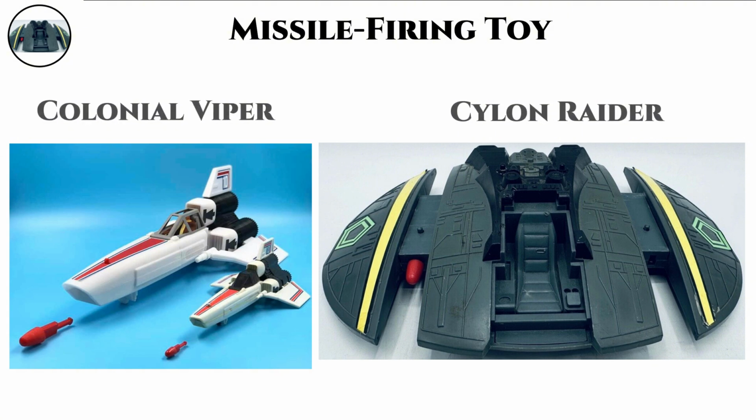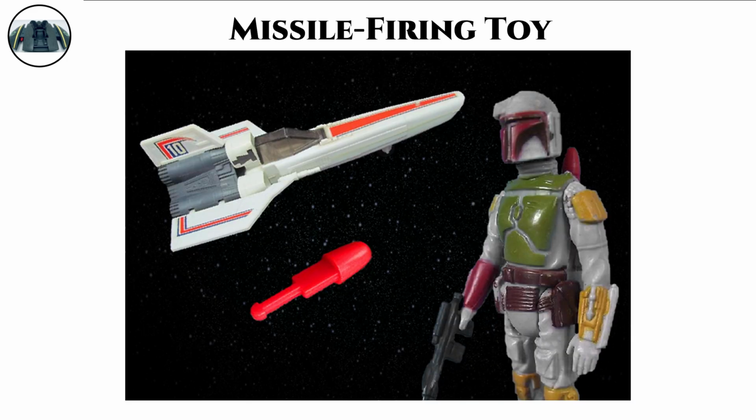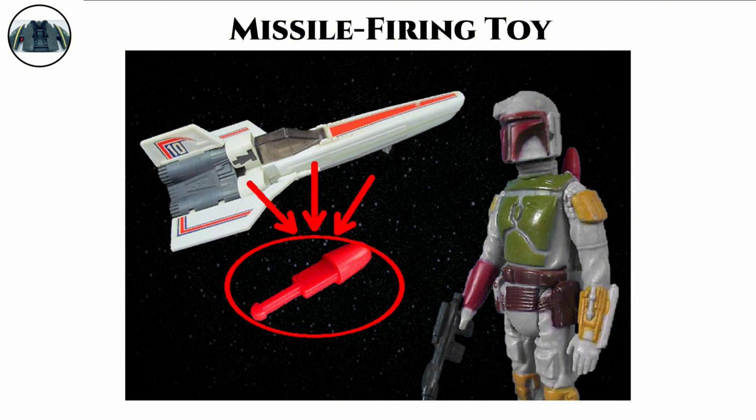The toy came in several models, including the Colonial Viper and Cylon Raider, all equipped with spring-loaded launchers that could fire small plastic missiles. They were fun, interactive, and made the toy feel exciting. The toys passed safety regulations at the time, but the small missiles were a hidden danger. They could shoot out with enough force to get stuck in a child's throat. There was no safety feature to stop them from being fired straight into the mouth or face, and that led to tragedy.